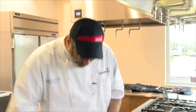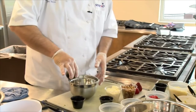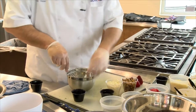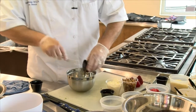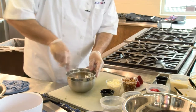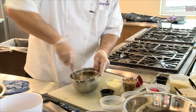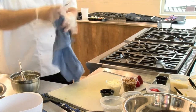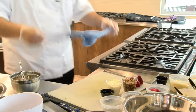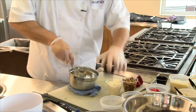So what I have here is a little bit of salt and pepper, some Dijon mustard. I'm going to add my balsamic vinegar. I'm going to whisk that together. I have a little bit of honey. Mix that together. So that Dijon, I'm just going to incorporate it, get it nice and smooth in there. And what I'm going to do is just make a little nest here just to hold my bowl, because what I want to do is slowly drizzle.